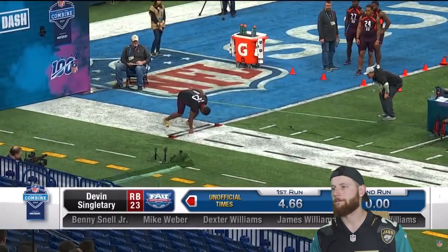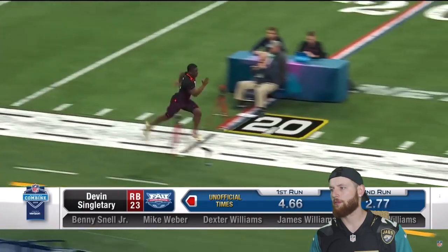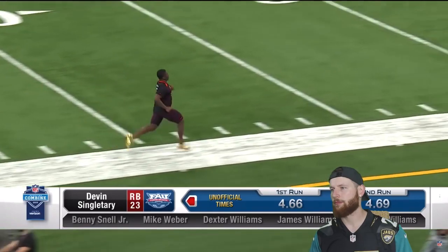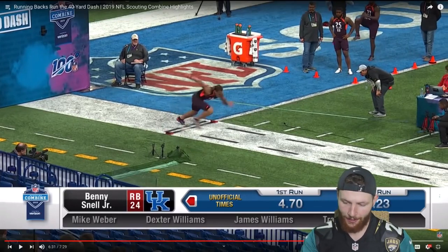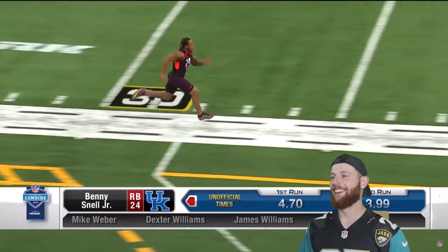Very aggressive runner. Moses Singletary, 4.66. Get the motor going, mate. I know he's quick as all get. I thought he'd be a little faster, DJ and MJD. Yeah, that's absolutely the commentator from Madden. I thought he'd be in the 4.5s. Yep. Benny Snell.